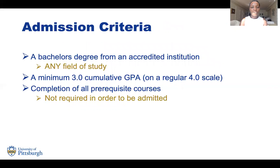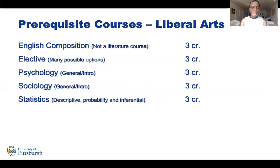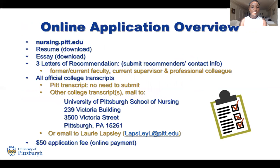The admission criteria for the ABSN is a bachelor's degree from an accredited institution in any field of study, a minimum 3.0 cumulative GPA on a regular 4.0 scale, completion of all prerequisite courses, but this is not required in order to be admitted. These are some of the prerequisite courses that are required. So these are not required for admission, but they do have to be completed prior to starting the program.